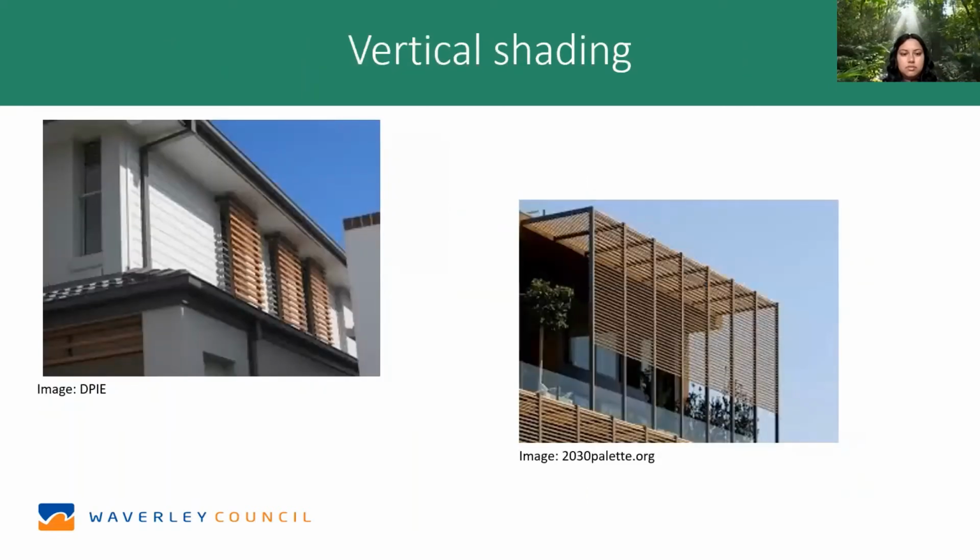So the other forms of vertical shading we've got on the right hand side, another pergola type arrangement on a two-story building, and you can see that that's just providing vertical shading to that window. And the picture on the left is also a really great solution. It's vertical shading, but you can actually slide those shades away from the window so you can access the view at different times of the day when it's not so warm, but in that afternoon sun or morning sun, depending on the orientation, you can move that across and really protect the window there.